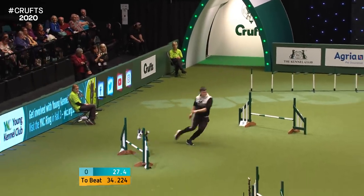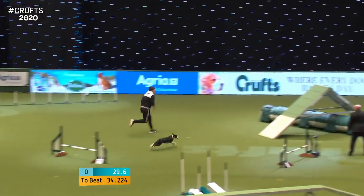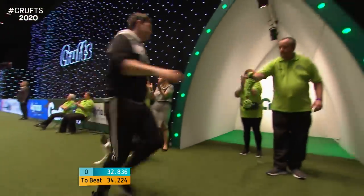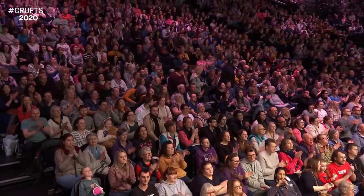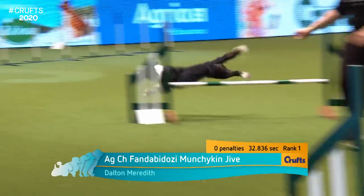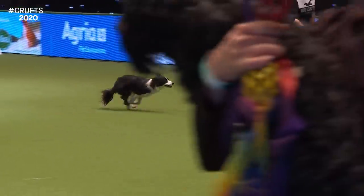There we go. Very nicely done. Sharp call before the dog goes over the jump. One more jump. A-frame up and over and last one. Oh, 32.836. Fantastic. Great effort there from Dalton. Terrific work from Dalton and from Munchie. 32.8 and clear means rank one.